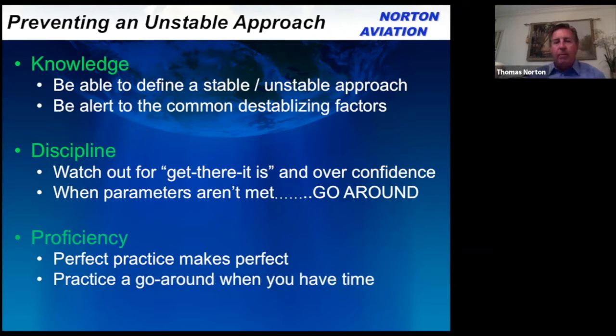Practice a go around when you have time. I know that go arounds we just don't do other than recurrent. So it's a very not done maneuver during the year that you're flying. So when you do have some extra time and it's a nice day, and maybe at an uncontrolled field or the tower's not busy, let's just do a go around, and you'll find that if you do one or two or three a year, the apprehension of actually doing one goes to zero.